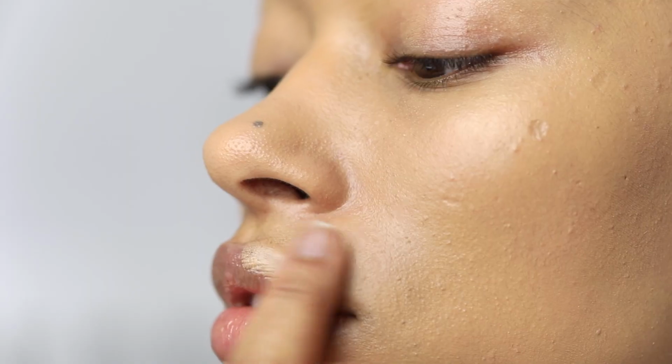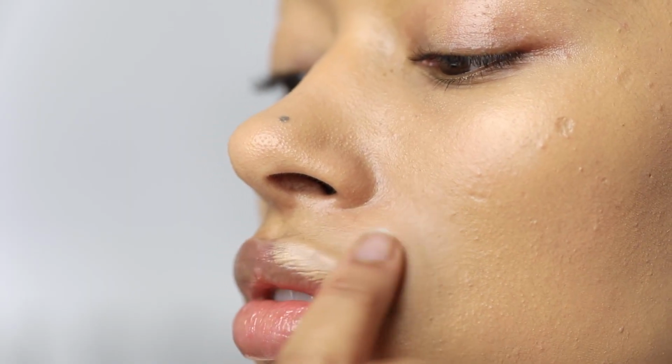So ignore the fact that I'm getting it all over my lip. I just want to show you that it can be full coverage. So you can see some of my scarring here. I'm going to try and get that as well. So we're just going to take that off. That is the main reason I apply lip balm before I start.